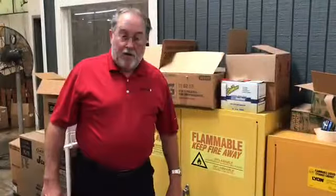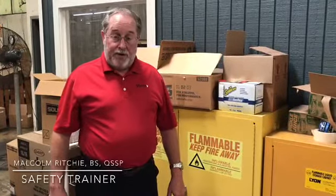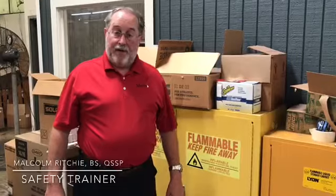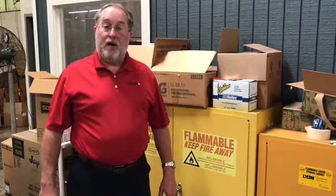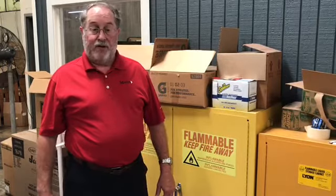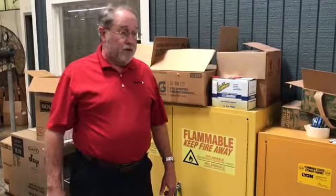Today we're going to talk about chemical storage, particularly flammable storage. What does OSHA say about it? Well, they have a standard. 29 CFR 1910.1200 is the hazard communication standard where you can find more about flammable storage.